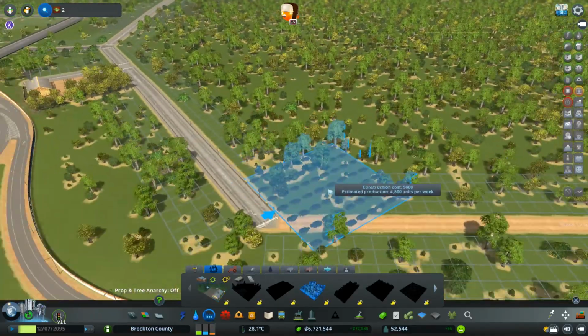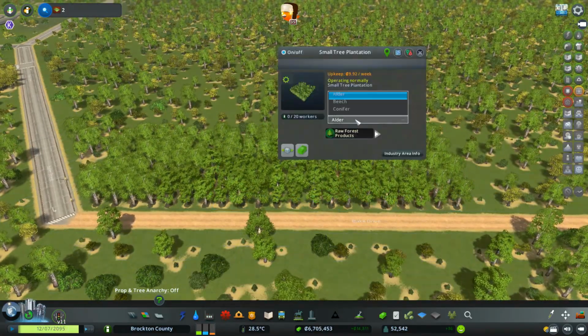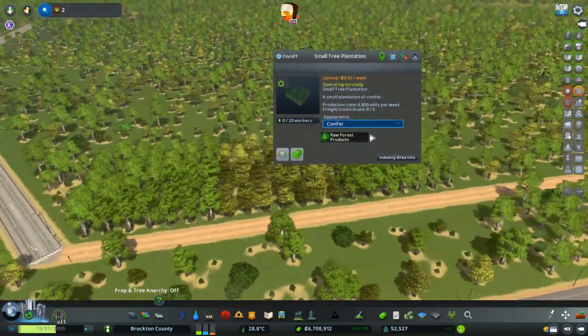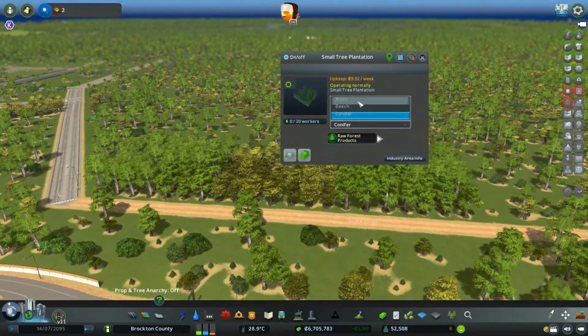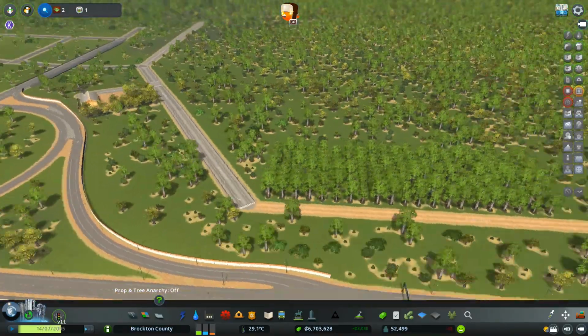And let's grab these small tree plantations and we'll just place them along here. We'll place 3 of them down. Let's take a look at these. So we have alder, beech, and conifer. That's not a conifer tree. Why don't we just leave them at alder? I think those look nice. Yeah, okay. We should do some alder trees right beside it too.